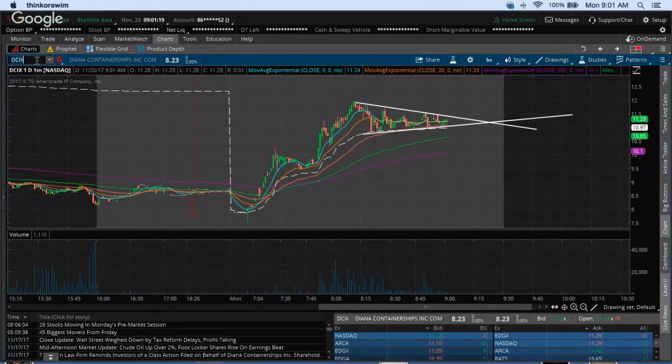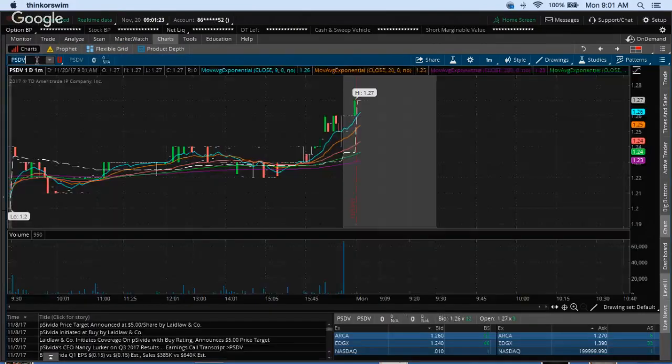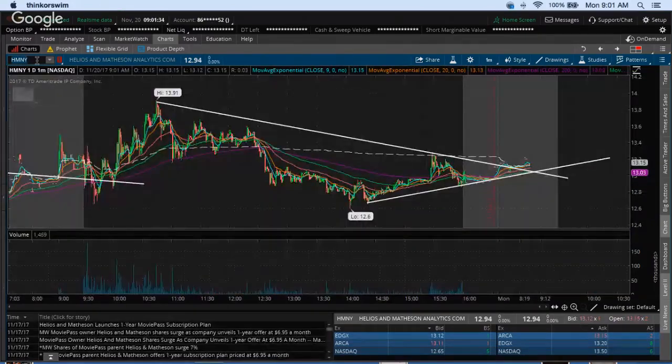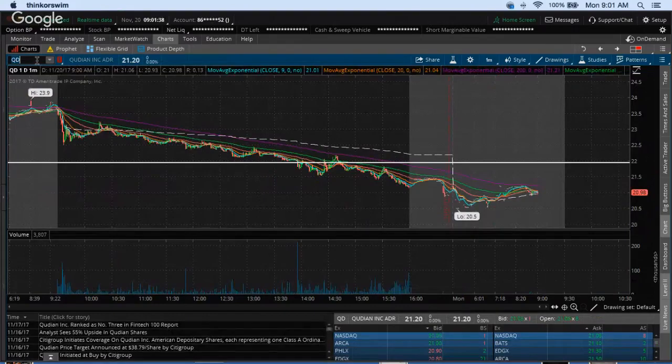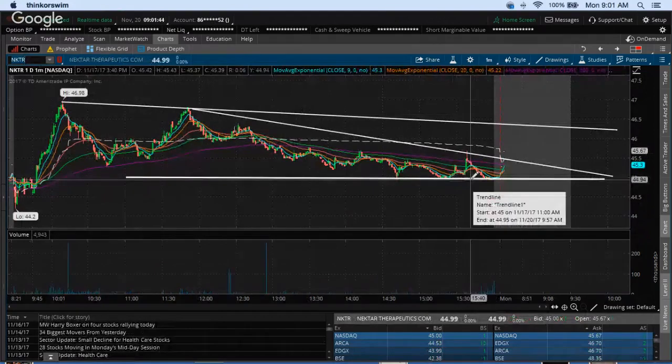PSDV, let's see. No, it's not PSDV. PSDV, too light of volume. So again, guys, I have DCIX on watch for both long and short. HMNY will be on watch because of the news with MoviePass. QD will be on watch for a short simply for technicals. And then NKTR is on watch for a short below 45 because of the extension on the daily chart.